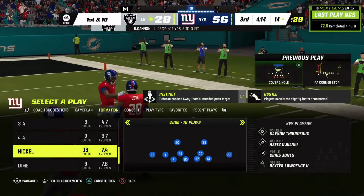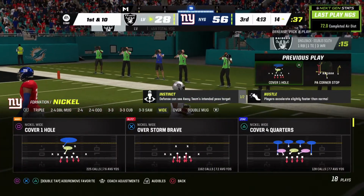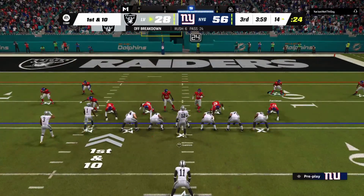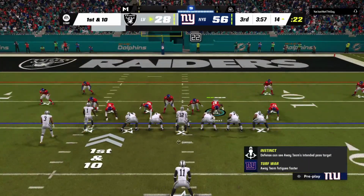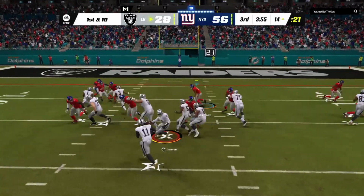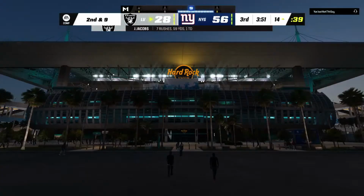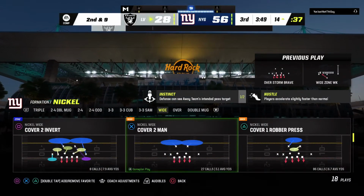And they're going to get this down inside the 15. Quite a show of arm strength right there. That was in the air for a long time, and it was on target, too. Here's a handoff to Jenkins running left. They stopped after only a yard, taking it down to the 14.